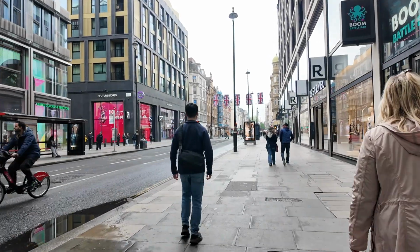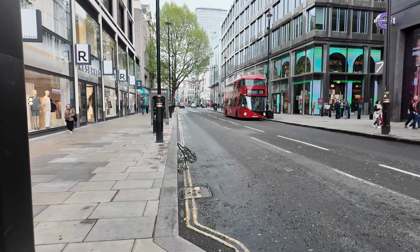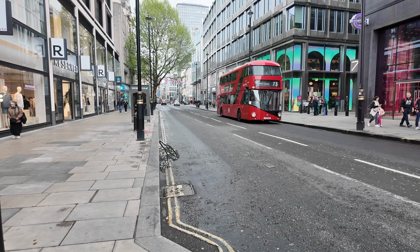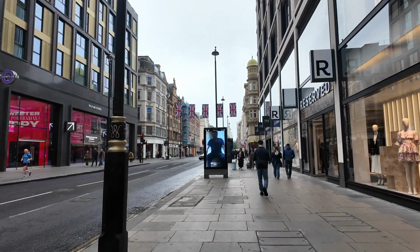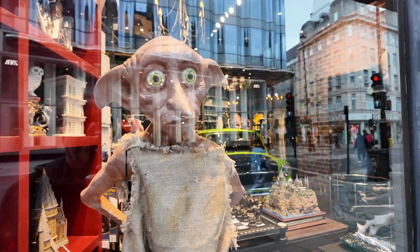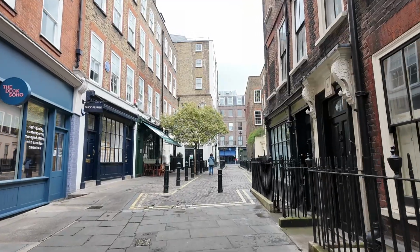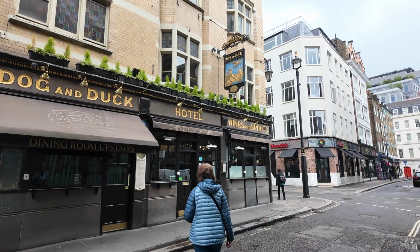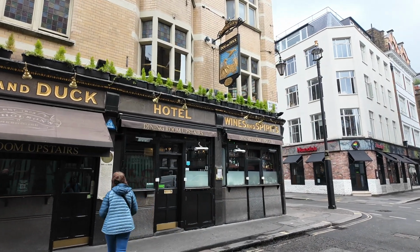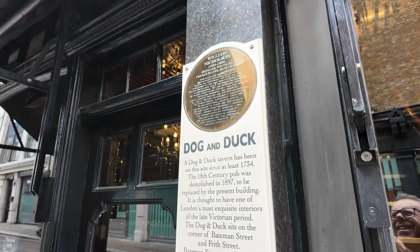We wanted to make the most of our final day in London, so we got up early and went down Oxford Street. It was Bank Holiday Monday and surprisingly quiet. We went to the Harry Potter shop and then we wandered down the explored alleyways, discovering the famous Dog and Duck pub, one of the oldest and most historic pubs in London.